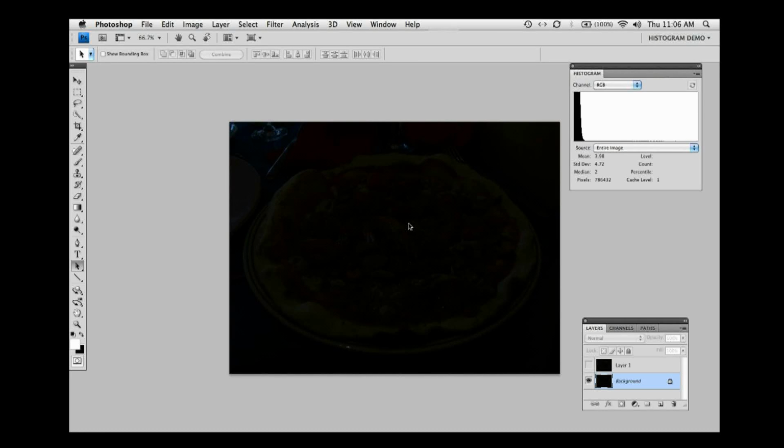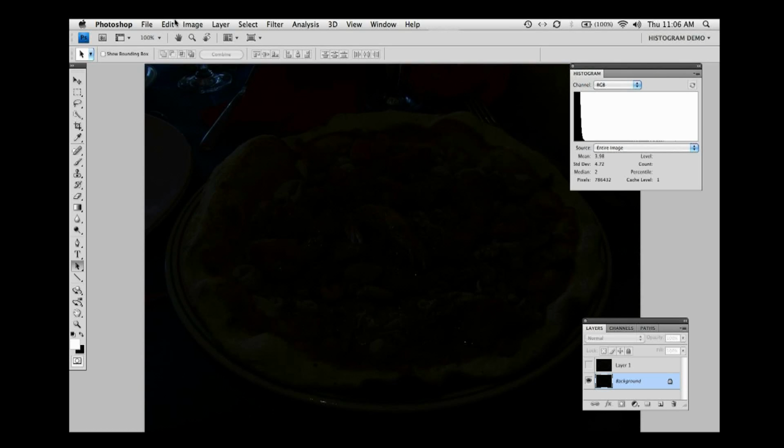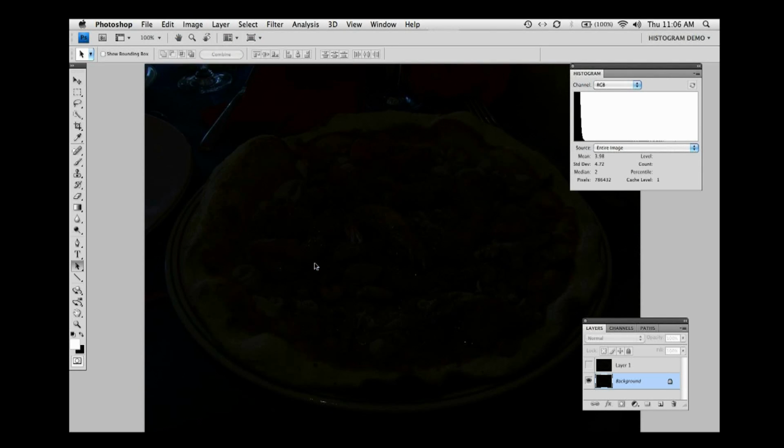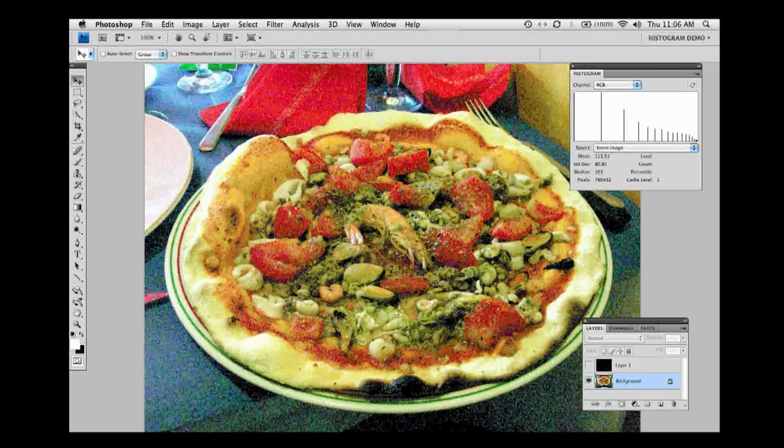Now, if I wanted to count how many levels of digital information I have, all I have to do right now in Photoshop is to ask it to do just a simple equalize of the histogram. And what that does is that it takes that little bit of information that we had and it stretches it out. So now for the first time you can actually see that, yes, we really did have a photograph of a pizza. And it also allows me to count the number of digital levels of information that we have.